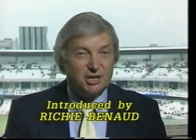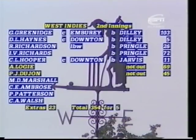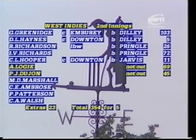Welcome to the highlights. It was a day where England were looking right down the barrel at the start, with the West Indies having done so wonderfully well on Saturday with some really exhilarating cricket. 354 for 5 was the starting score today. Logie was 69, Dujon 45, and some magnificent stroke play from both Greenidge and Richards. The bowling figures reflected that.